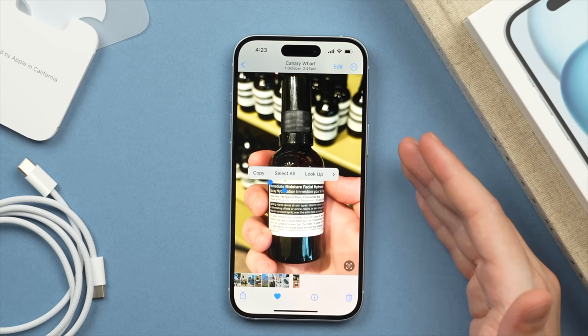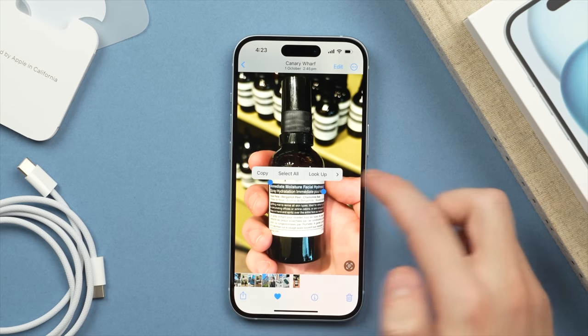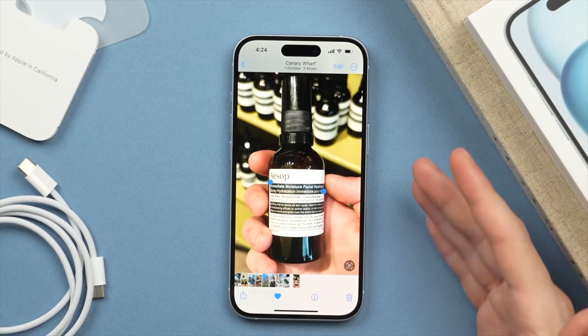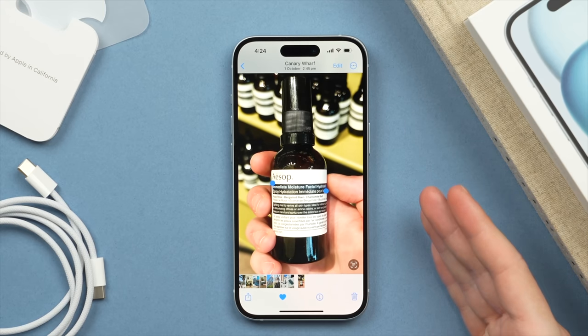And as you can see, like any other text bubble, it will highlight it, and I can even drag around and then press copy, and I've just copied the text right from that photo to either search up a product name or say take a picture of a slideshow or a presentation in a meeting. Great way to just copy and paste right from an image.